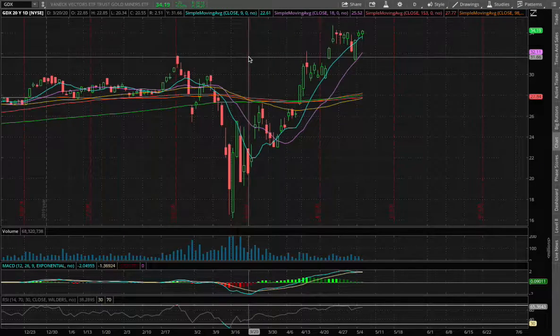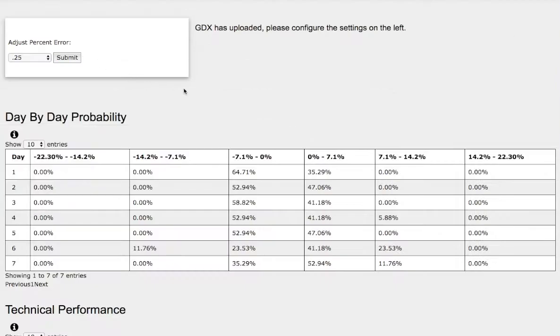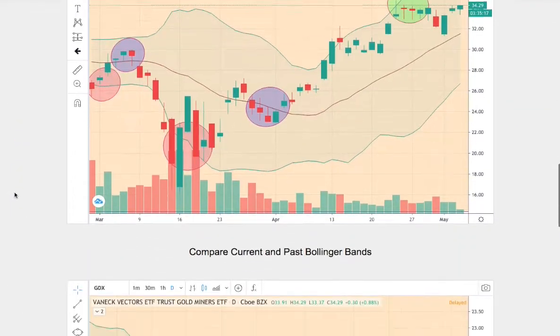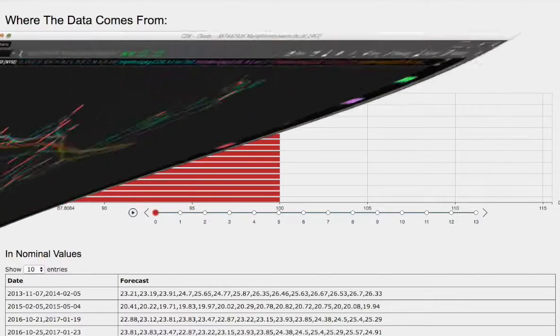Hello viewers, we'll be going over gold miners, ETF ticker symbol GDX. In this video, we'll be going over the day-by-day probability model, the technical performance of each model, how we find the models, and the day-by-day forecast for GDX. So back to the technical analysis.